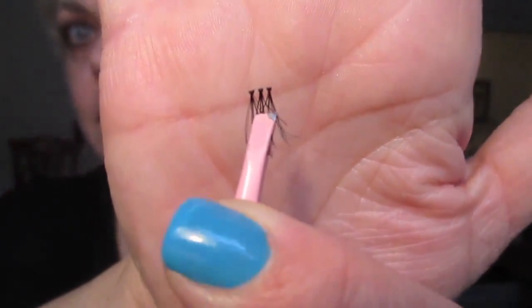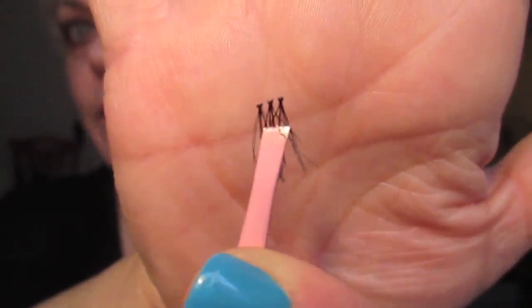One of the reasons they're so amazing is because I don't think they are knotted. If you can see that, see how they have a clear band at the top? That makes it so easy to put on because you don't need a thick black liner or anything to disguise the little knots that you might see on the top.